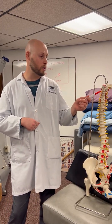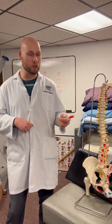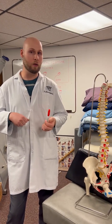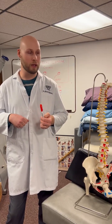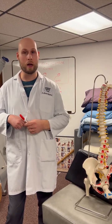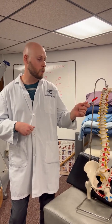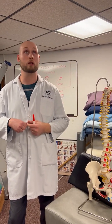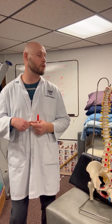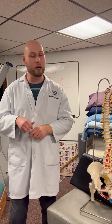The cervical unit here, you have 7 bones in the cervical unit, C1 through C7. C1 and C2 allow for different motions. C1 allows for up and down rotations. C2 allows for left and right rotations. C3 through C7 work more with flexion, which is looking down, extension, looking up, turning left, turning right, and then bending side to side. That's called lateral flexion.